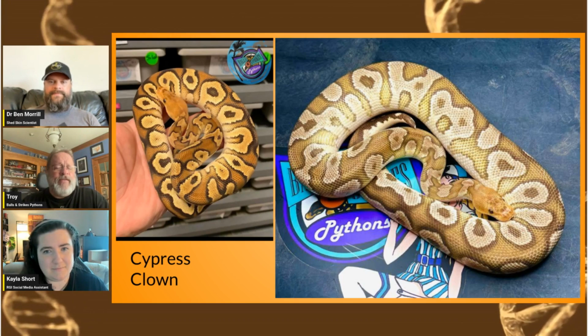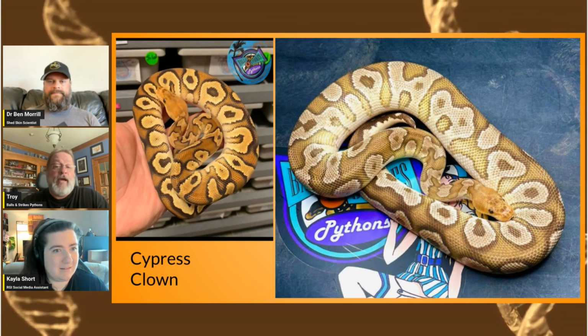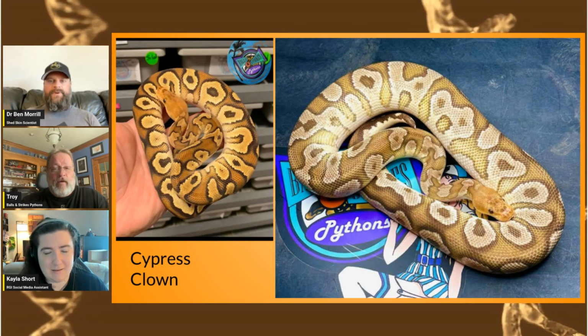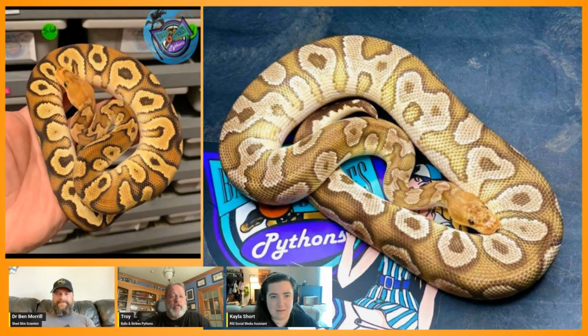And if it's negative for yellow belly, I might go ahead and just get you guys to rerun a full panel. Might need to do that on the other one too, just see if there's something else in there. The one on the right is just going into the shed. He's normally much darker maroon, more similar to the one on the left. But I can understand where someone would think, especially if it was in the pairing, that there's yellow belly in there.